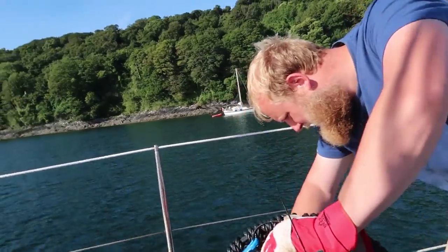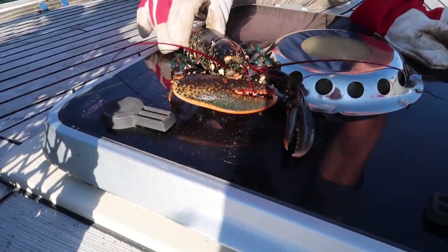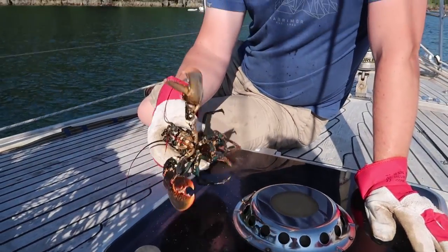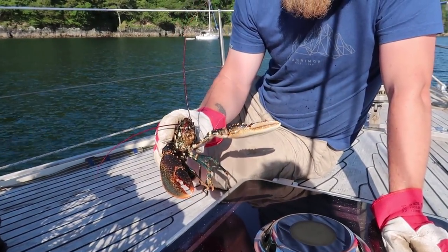Matthew's just gone to check his lobster pot. And what did we get? An actual lobster. A nice lobster. It's actually a good size. Cool. Our little lobster. So, it's working well.